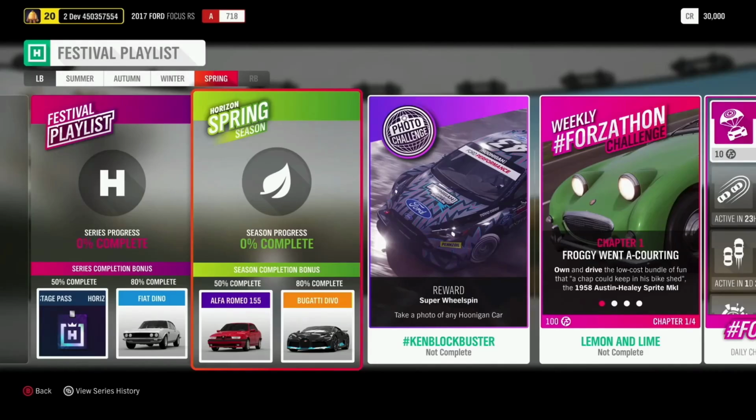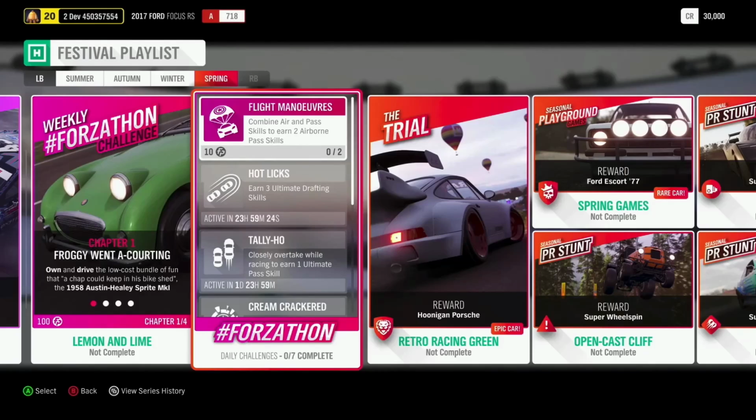And at 50%, we have another new car, and that is the Alfa Romeo 155, and at 80%, the Bugatti Divo. The photo challenge is hashtag Ken Blockbuster, and you've got to take a photo of any Hoonigan car. And what's great about this one is the only restriction is the car, so you can take this anywhere in the game and have a lot of fun with that one. Again, another chance here to win the Hoonigan Porsche in a Retro Racing Green trial.